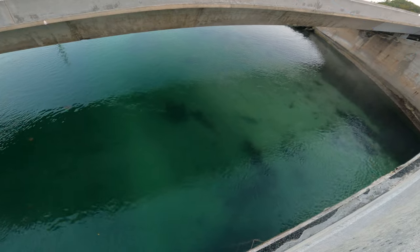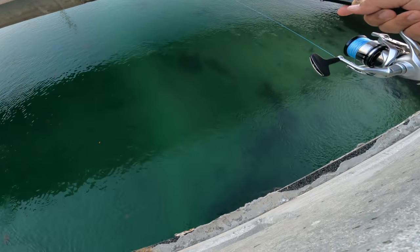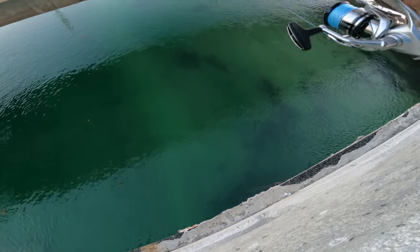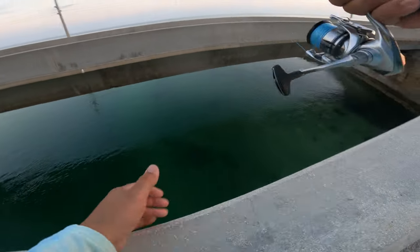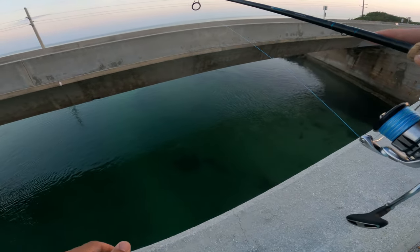We got a shark over there. It's a nurse shark. And then we got tarpon swimming over here by my Savage Gear shrimp. Tried to swipe at the Savage Gear a couple of times already. That time they actually swam away from it. I dropped this thing down too many times already.